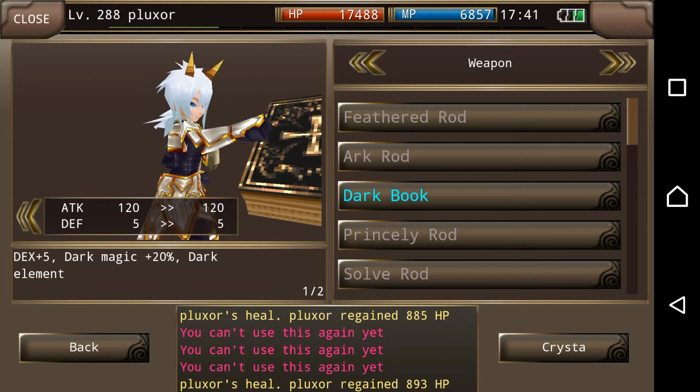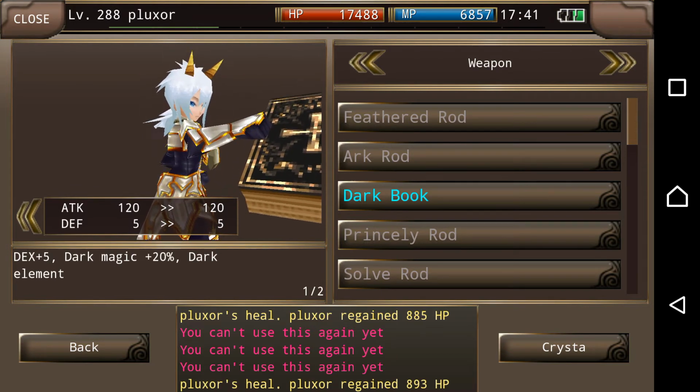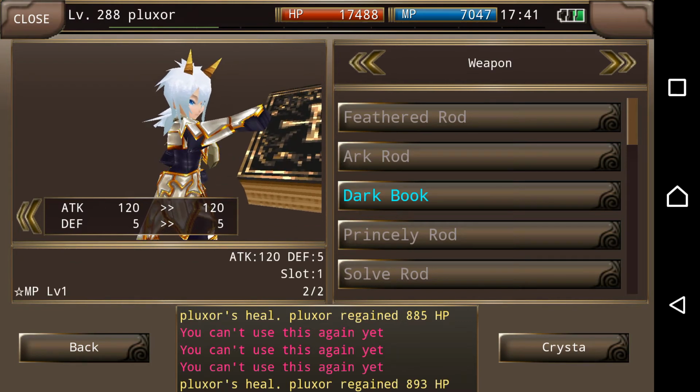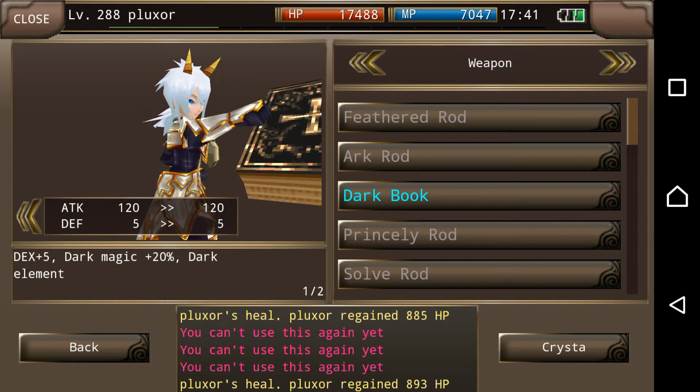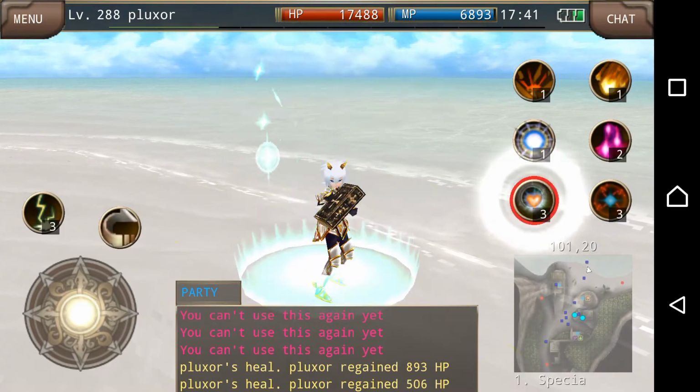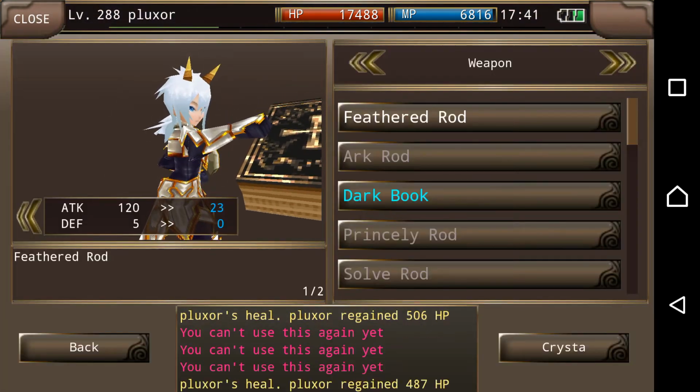The next rod we have is a Dark Book. It's dex plus 5, dark magic plus 20%. It's a dark element, and its attack is 120. It's a book with a cross on it. Looks decent, but again, low level rod.